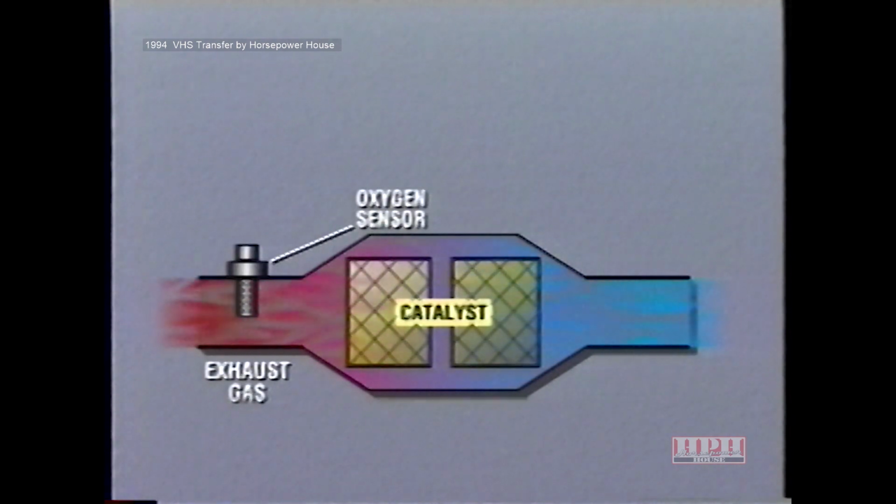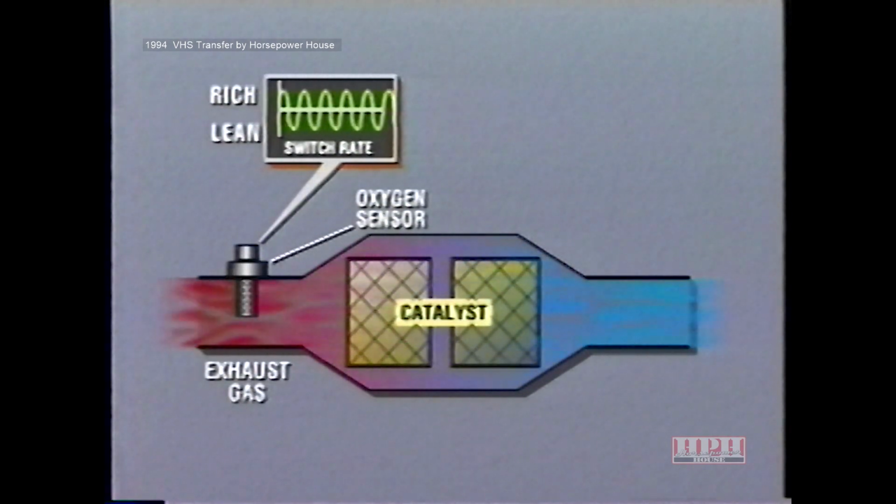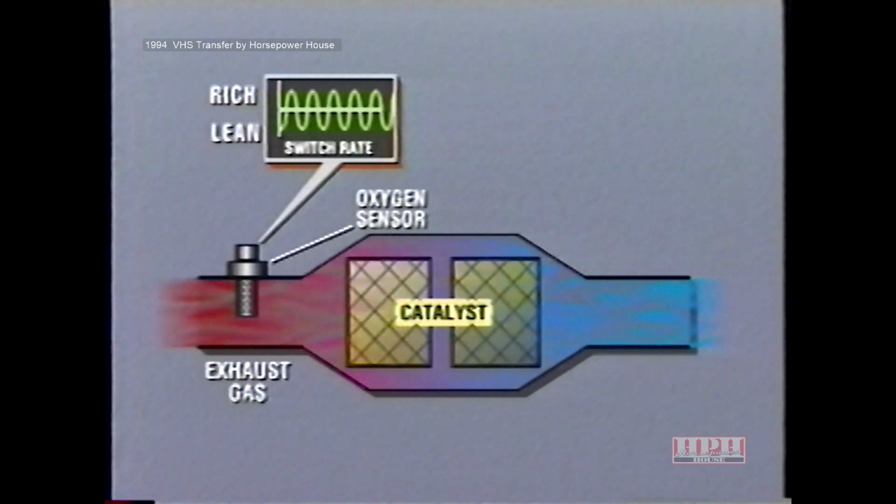Current vehicles use three-way catalytic converters. You may remember from the January 1993 program that these three-way converters reduce the amount of hydrocarbons, carbon monoxide, and nitrogen oxide in the exhaust. And an oxygen sensor is used to measure oxygen content of exhaust gas before it enters the converter. When the engine is running properly, this sensor should switch fairly rapidly.